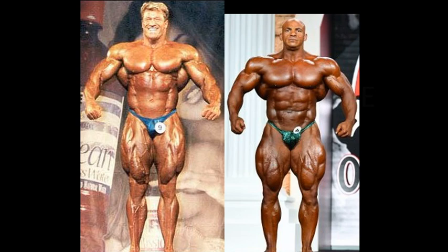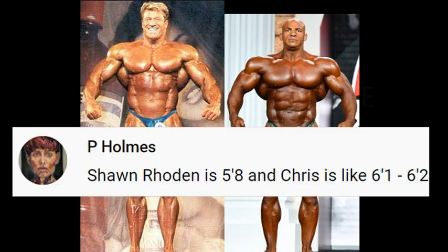Now, sizing these guys. I just got into trouble with the Sean Roden, Chris Bumstead match. Ladies and gentlemen, I do apologize. I might have got it a little bit wrong. But some of you people are claiming, oh, Sean Roden's only 5'8" and Chris Bumstead 6'2". Where does that come from?